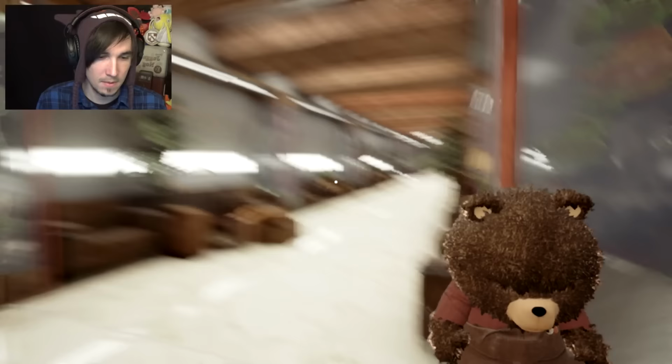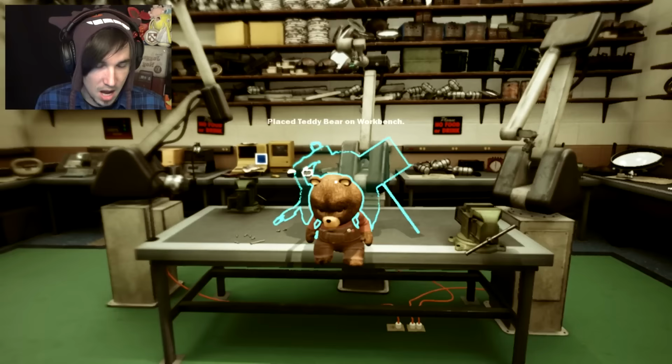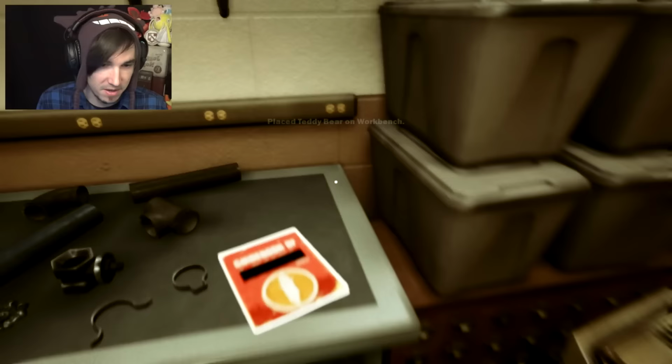Okay, let's go on down the hallway. Come on, teddy. What are we gonna name our teddy? Let's call him Philip. I like the name Philip. That's a cool name. Philip. What is this? Teddy! Can we put a sweatband? Dang it, we can't put a sweatband. So we have to build him. We have the technology.